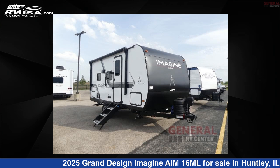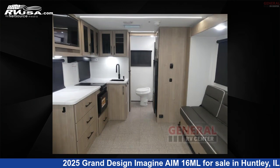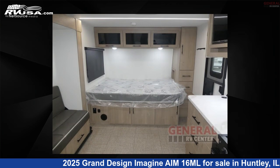This 2025 Grand Design Imagine AIM 16 megaliters is a travel trailer RV. It is located in Huntley, Illinois, 60142 and is offered for sale by General RV Center.